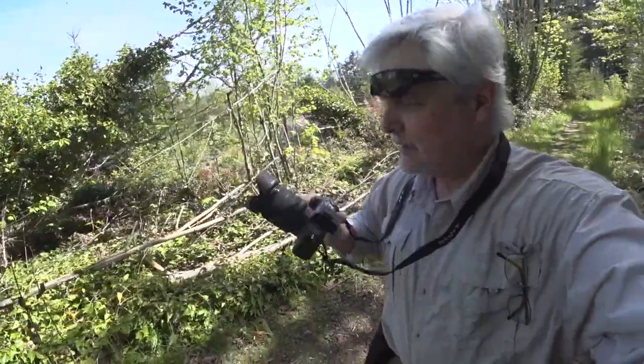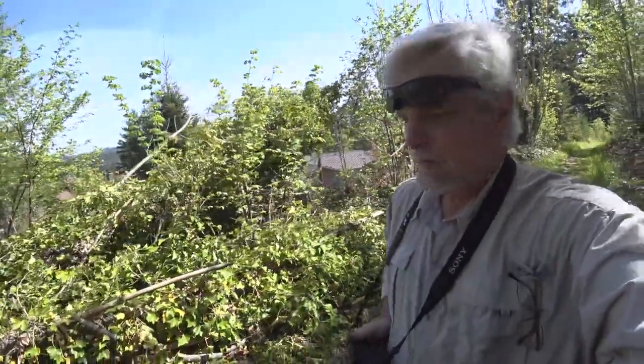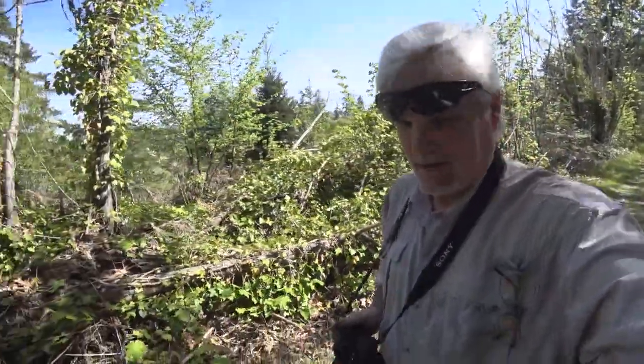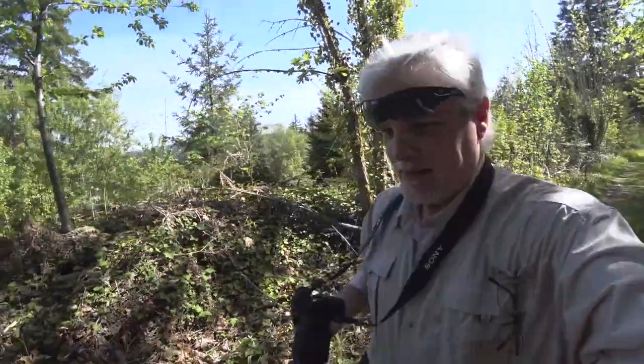I'm really surprised by how close this lens focuses. Quite a bonus, actually. It's not a macro lens, but I'm getting some pretty close-up shots with this lens.